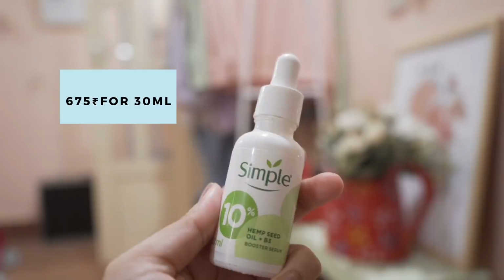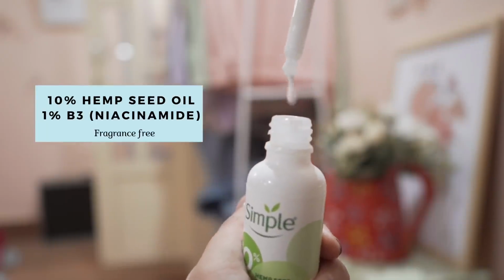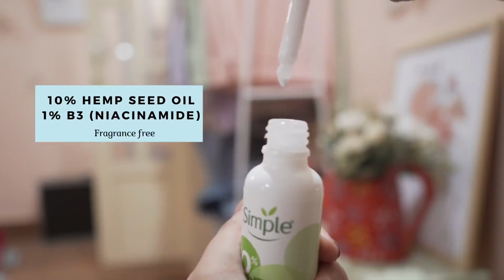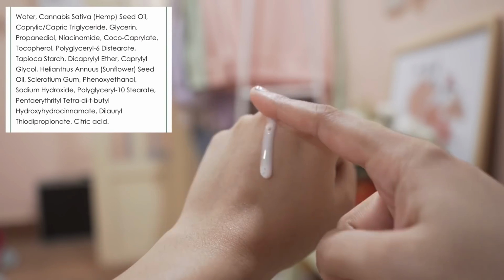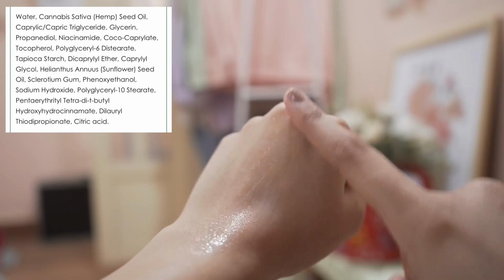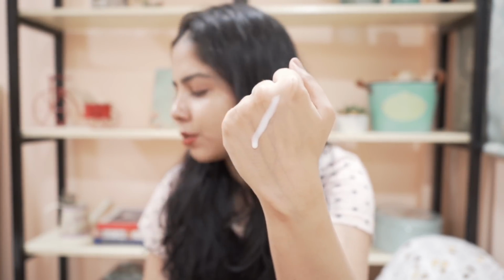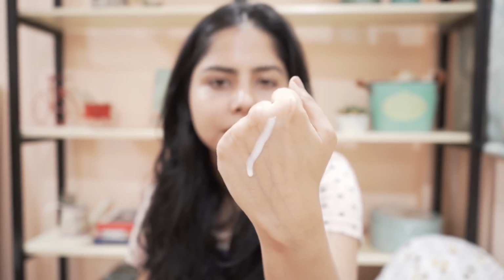Let's start with the list. First, I have Simple Hemp Seed Oil with niacinamide. I really like this serum. It has a very good moisturizing texture, so milky. It nourishes my skin like anything. It has hemp seed oil, which is actually quite good for people with oily skin too, and it has 1% niacinamide.